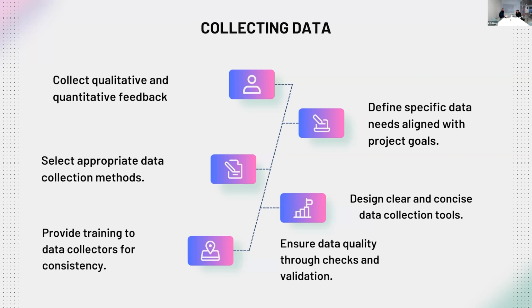And here it goes as well with providing training to data collectors for consistency. At the start of a project, we all sit together, all the partners and all the stakeholders, and discuss how we will collect the data, so that it doesn't happen that the project ends and we didn't think about how we wanted to gather all of the information.